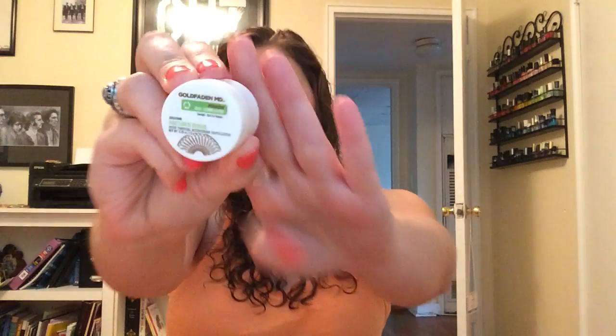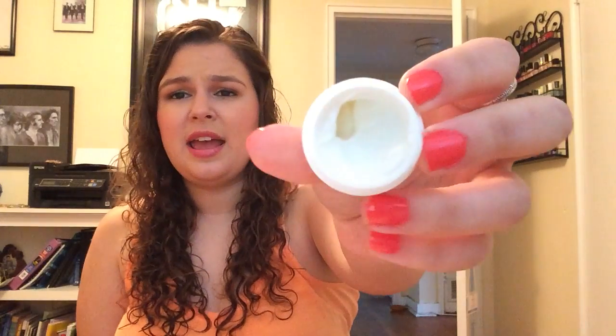So first off, I got this, which is by Goldenfaden MD. I think that's how you say it. And it is a dual complexion scrub. It's got a lotiony, slightly medical scent, and it is a very, very fine scrub. I've used it once. There's probably about 4 uses in it, so that's pretty good for a sample.